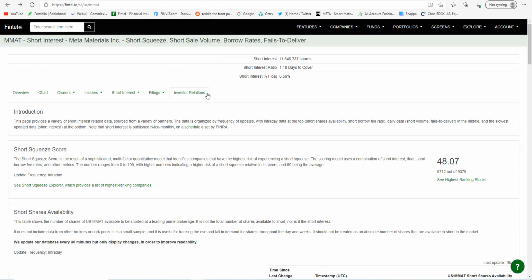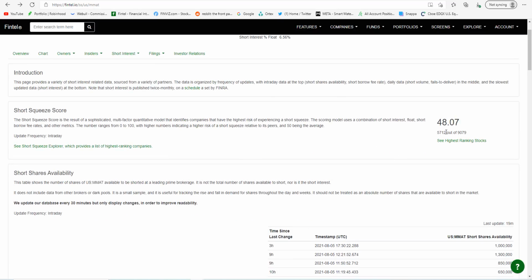Let's move into the short interest, short squeeze information. Alright, so again, I'm going to scroll through this slowly so everybody can keep up. This isn't going to change until we see the next set of data. However, this days to cover changes intraday. So it did come down a little bit from yesterday. Nothing to fret about, no big deal. This came down as well, 48% out of 100 for a short squeeze score.